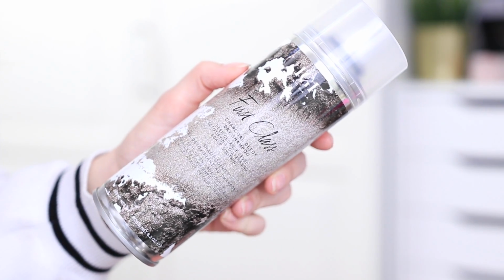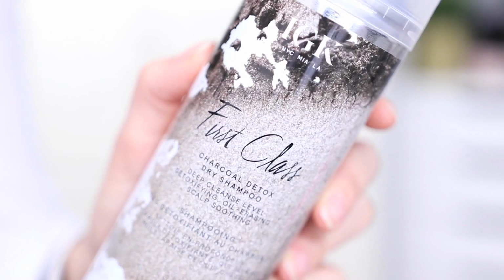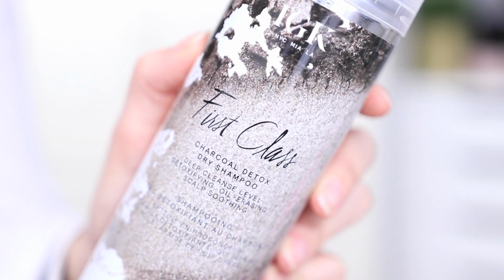And the last one is called First Class, and this is the charcoal detox dry shampoo. It's deep cleanse level, detoxifying, oil erasing, and scalp soothing. So depending on your hair type and what you want from a dry shampoo, obviously you can make that decision. The one that I like to use on my roots, like I said, is Jet Lag, so I will go ahead and spray some of that through my roots.